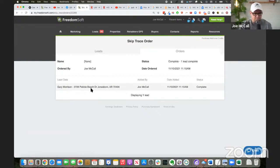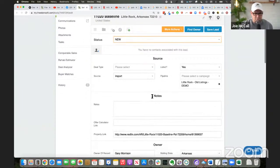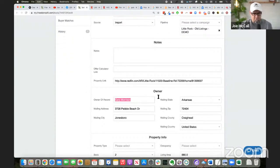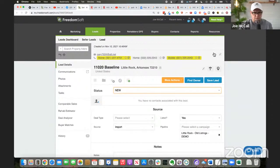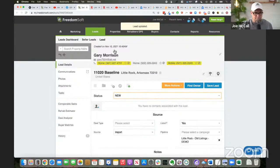They're complete. Let's go back to the lead. Look, the owner's name, Gary Morrison. By the way, I'm just going to copy that and let's add it up here. Sometimes I'll put the realtor's name and info up there, but the owner is Gary Morrison. And these are phone numbers. Okay. So you can call them, you can email them.